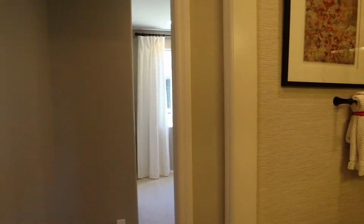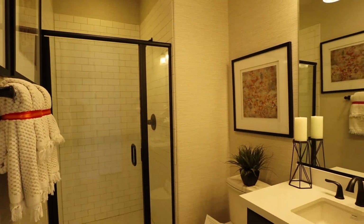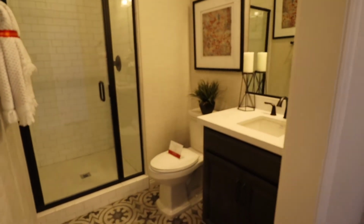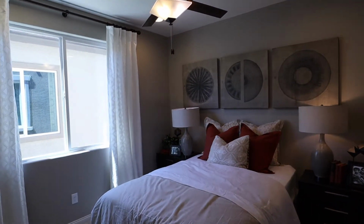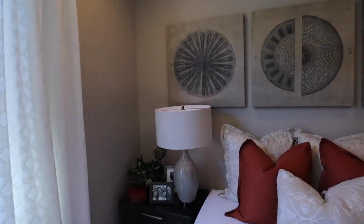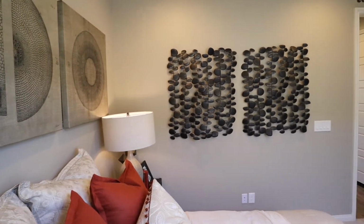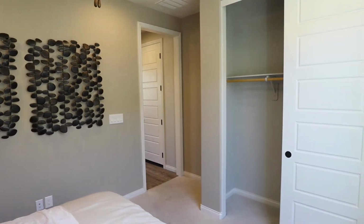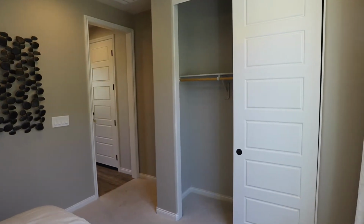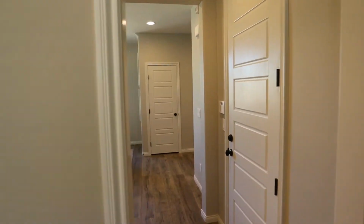So here we do have the door into the garage and a full bathroom. And we do have one downstairs bedroom on this model. Perfect for an office or someone who can't deal with the stairs. Just have a standard closet in this downstairs bedroom.